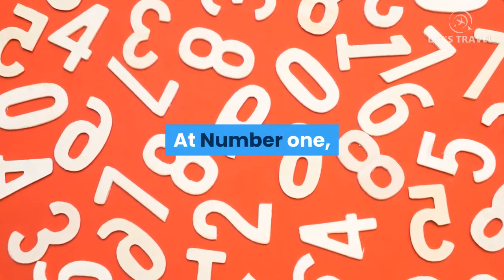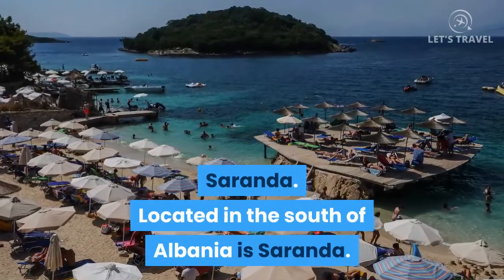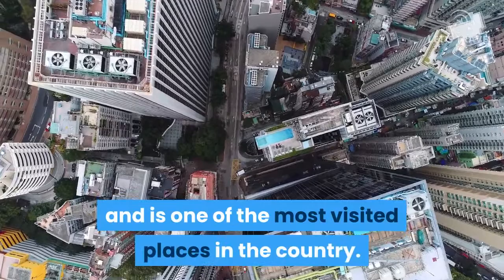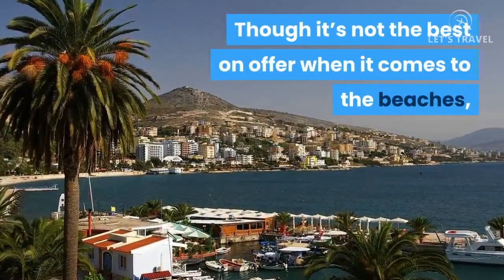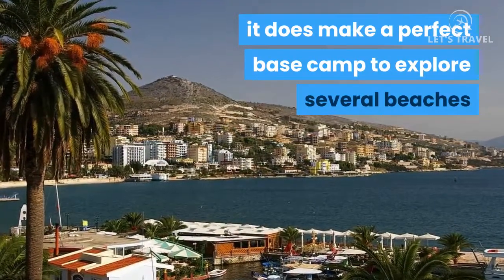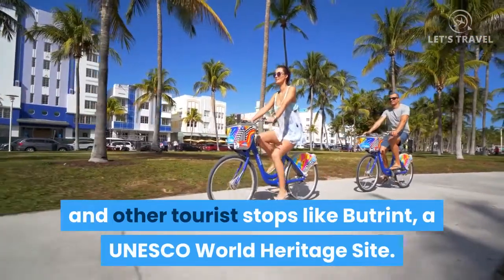Number 1. Saranda. Located in the south of Albania, Saranda is a small town of about 30,000 and is one of the most visited places in the country. Though it's not the best on offer when it comes to the beaches, it does make a perfect base camp to explore several beaches and other tourist stops like Butrint, a UNESCO World Heritage Site.